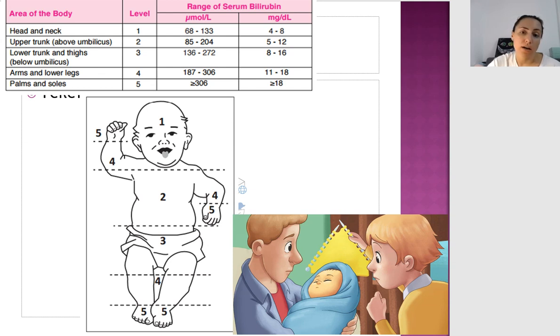So, first zone, head and neck, bilirubin level less than 8. Upper trunk, bilirubin level less than 12. Lower trunk, so below the umbilicus, bilirubin level less than 16. So the first, second, and third zones can change color in physiological jaundice.